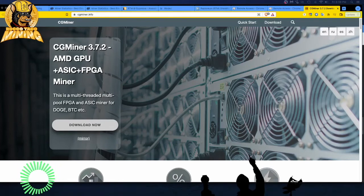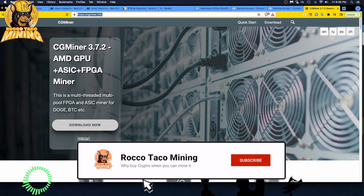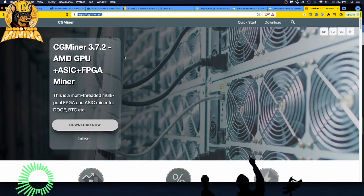Today, let's talk about CGMiner. CGMiner can be located at cgminer.info right here. And what is this thing? Well, I don't use it as of yet. I just found out about it today. We're at 3.7.2. It is an AMD GPU plus ASIC plus FPGA miner. But there is a correction coming up. I don't think it allows you to mine GPUs any longer, okay? Especially, it doesn't like NVIDIA GPUs. It doesn't work on NVIDIA.